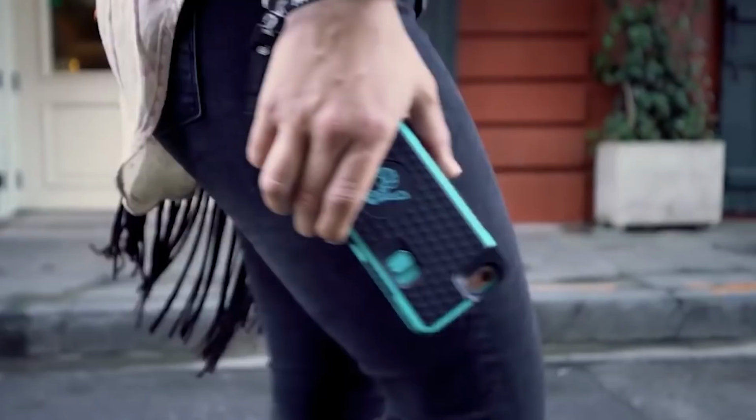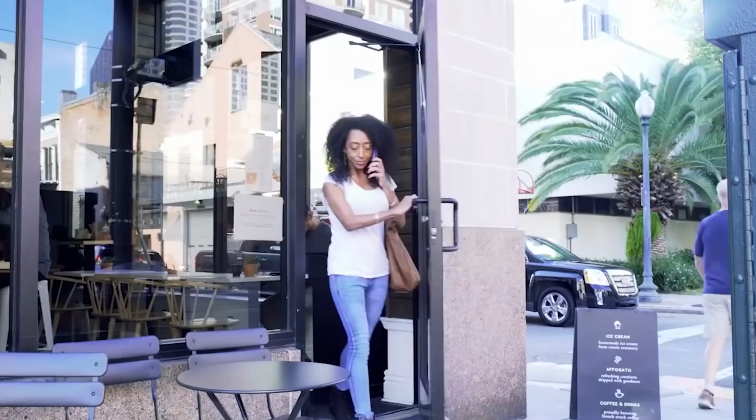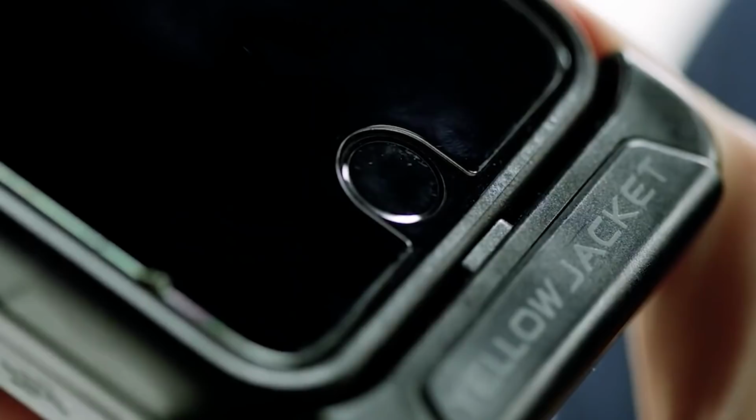The second function is a portable battery, which prolongs the life of your gadget almost twofold. Finally, the case is strong enough to serve as protection for your smartphone in the event of a fall. The device weighs only 4.5 ounces. It easily detaches from the phone at any time if needed.